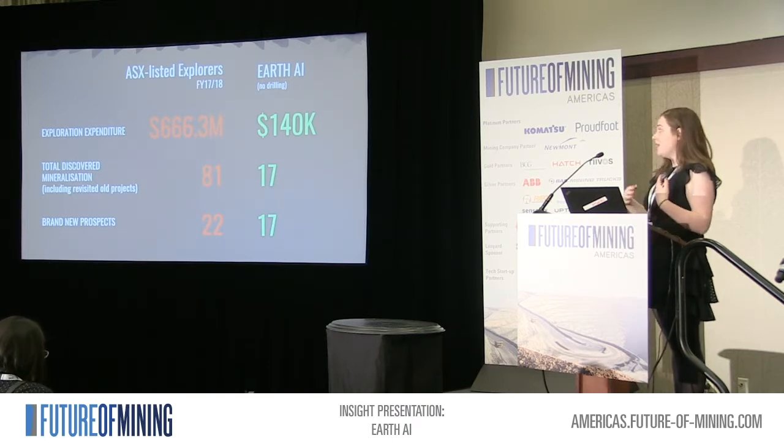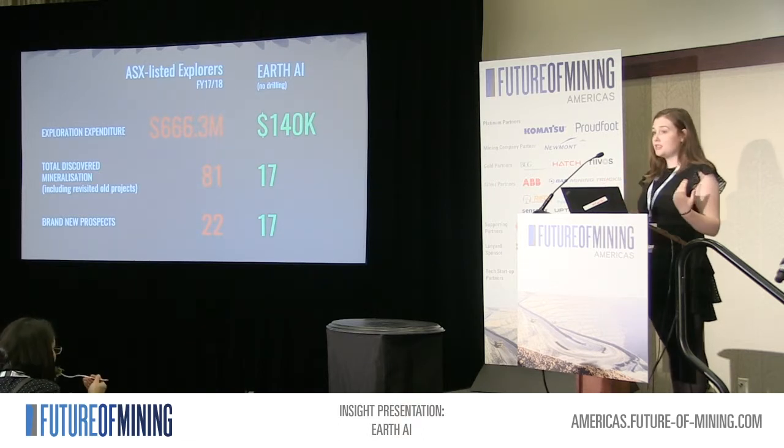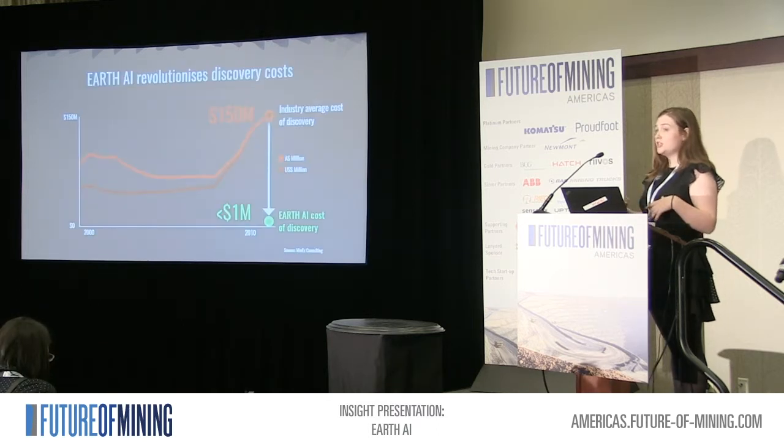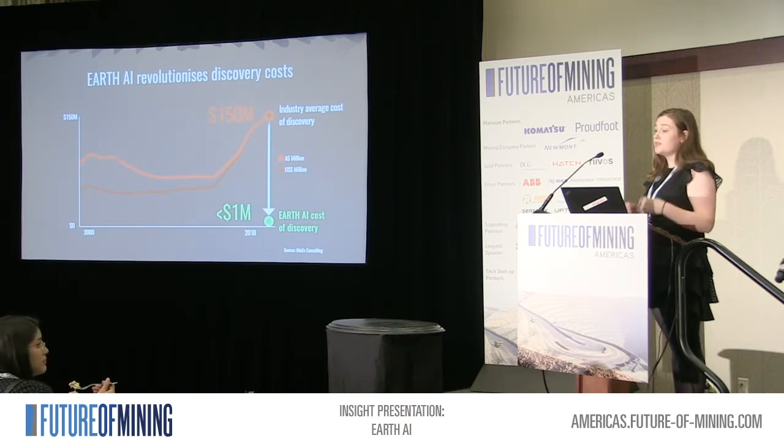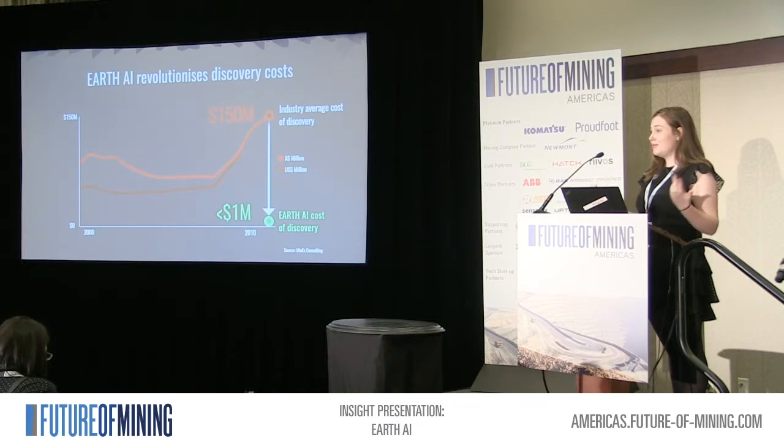We have spent $140,000 to find 17 new Greenfield prospects. Obviously these figures are slightly different because we haven't drilled. We've only done surface analysis at the moment, but we believe that we can change how we drill as well. We're looking to get drilling costs and the cost of a discovery below $1 million. And how do you think we're going to do this?